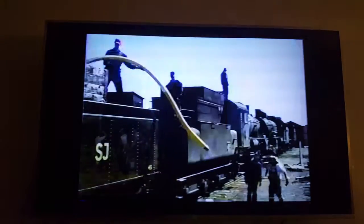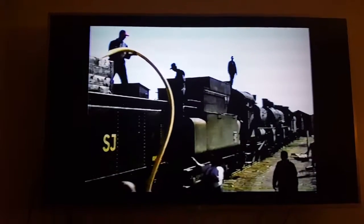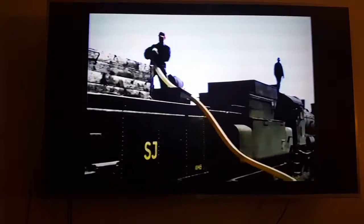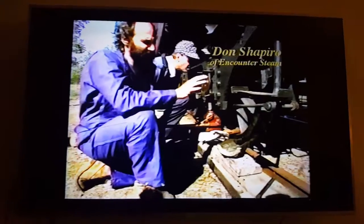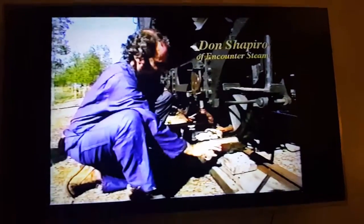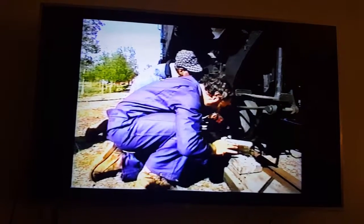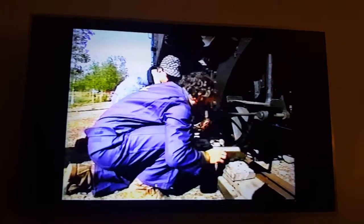Stored on a siding, the engines are sealed in plastic cocoons. Tubing runs from the boilers to dehumidifiers, and the locomotives are coated in cosmoline, a rust preventative. We took the axlebox cover off and found that the journal brass had tipped out of its locating place. So now that we've ascertained that, we're just going to slide off the bearing and lubricate it, spin it, and lubricate it and install it.